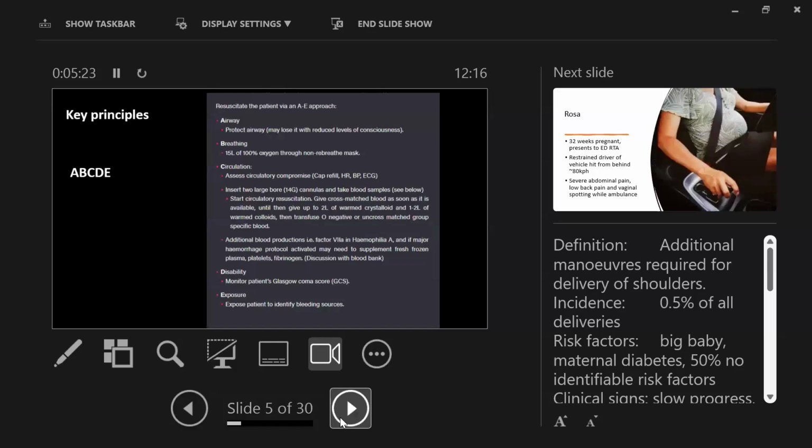So when we think about key principles, in honesty, what I should have done is covered this slide to start with and allow you to tell me things, but I'm aware that we're just getting to know each other a little bit, and interaction can sometimes be difficult, but also internet connections may not be stable. But A before B before C before D before E.